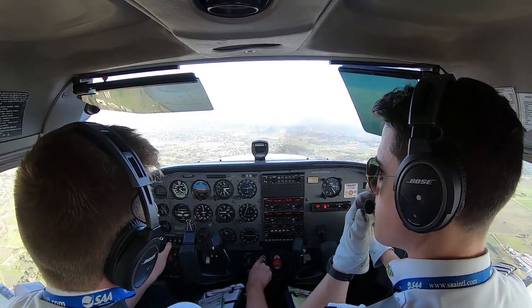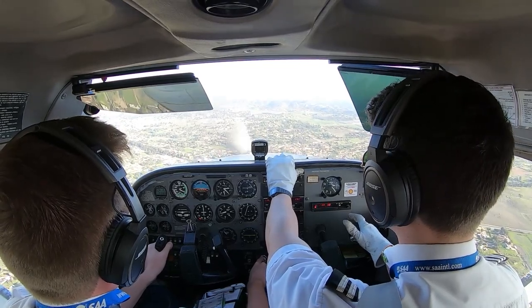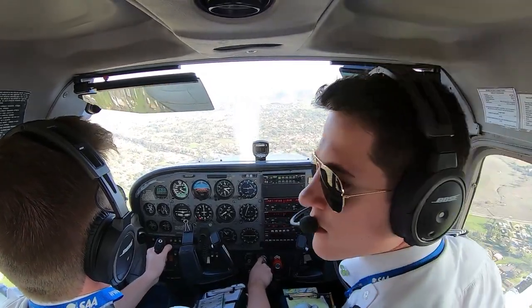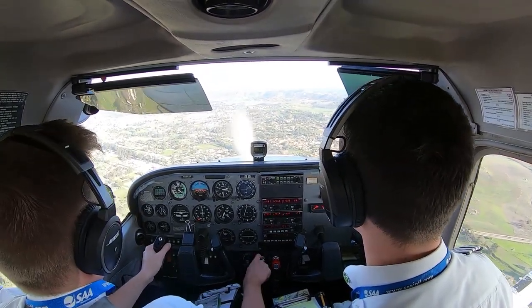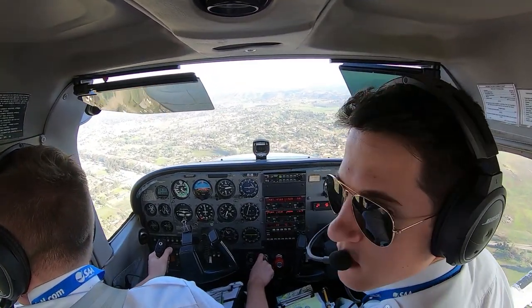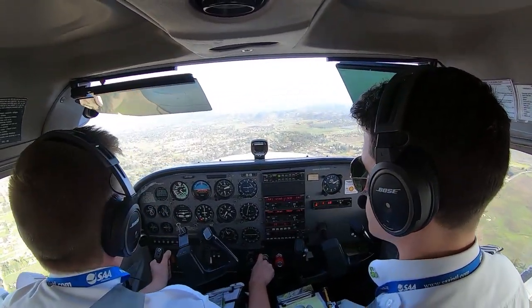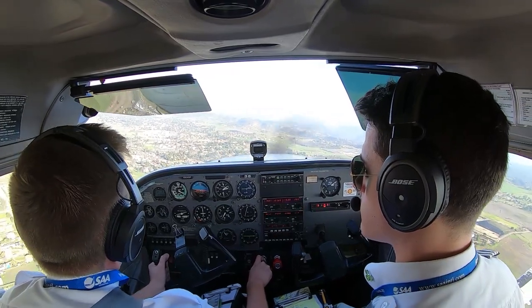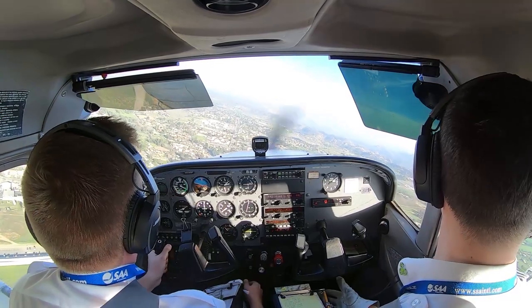Tower, 6 Sierra Papa, did you say our traffic was right or left base? 6 Sierra Papa, you're number one. Number one, 6 Sierra Papa. And 45 about there, so clear right, clear center, clear left. Now start pitching up for 75 in the turn, trim for 75. Okay.